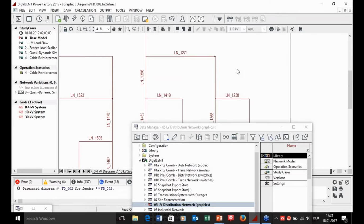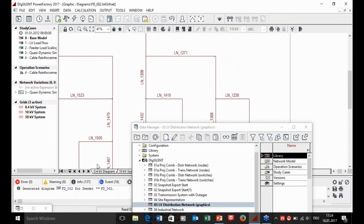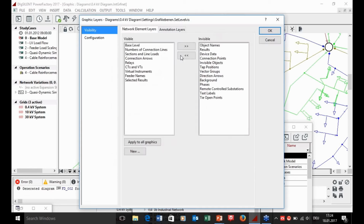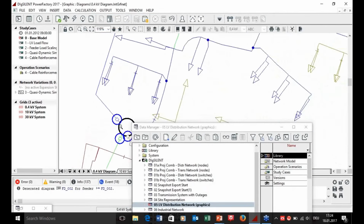The other new feature related to feeders, as I mentioned, is the representation of tie open points. The new tie open point layer can be made visible. And it will indicate the open breakers which separate adjacent feeders. The symbol that indicates the open feeders can be customized if required.